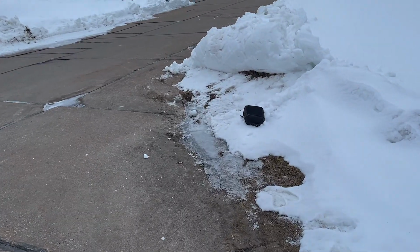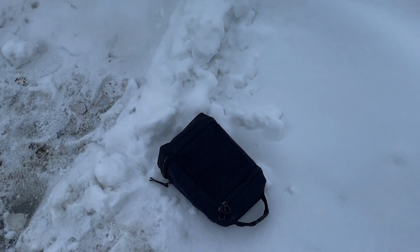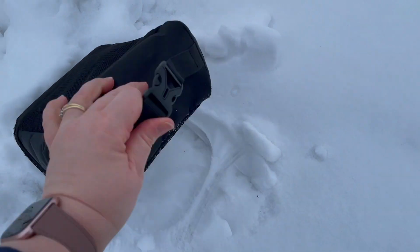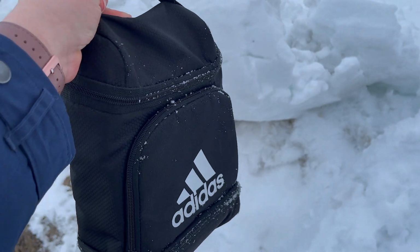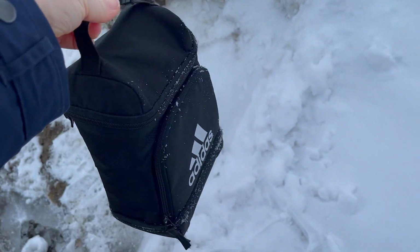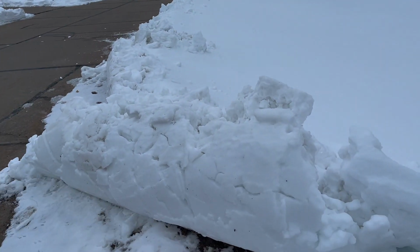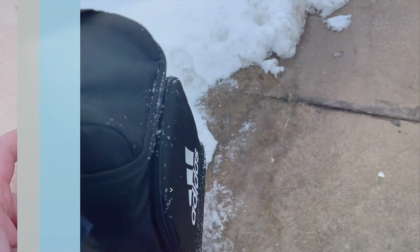So I just have to share this funny with you guys. I just got a call from the school, and they're like, Connor doesn't have his lunch. And I was like, I wonder if he left it on the bus. And they're like, no, we checked the bus. And so I looked out the window and I see this black thing laying in the snow here at the bus stop. And I think, he left it there. So now I have to run it to school. I just thought that was funny.